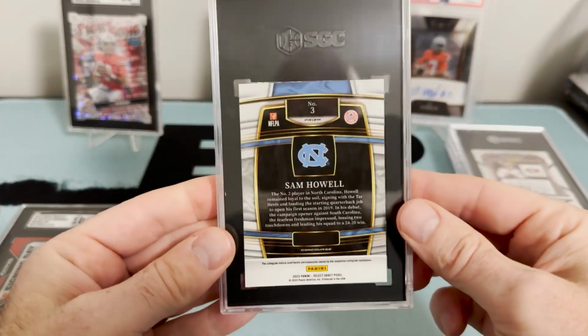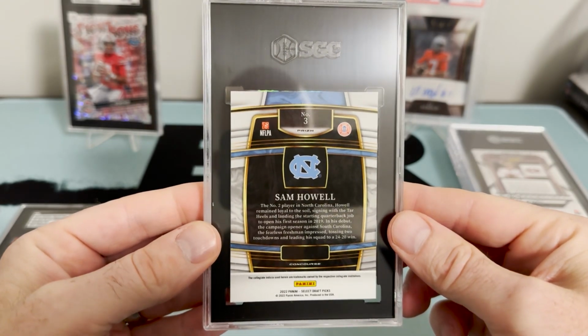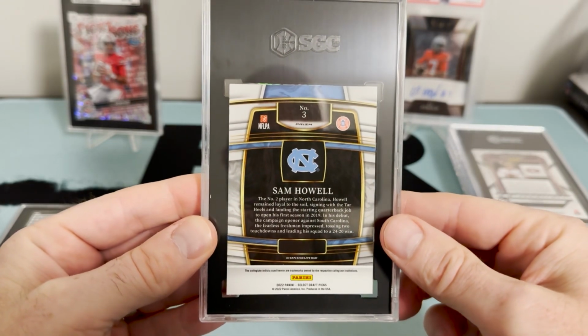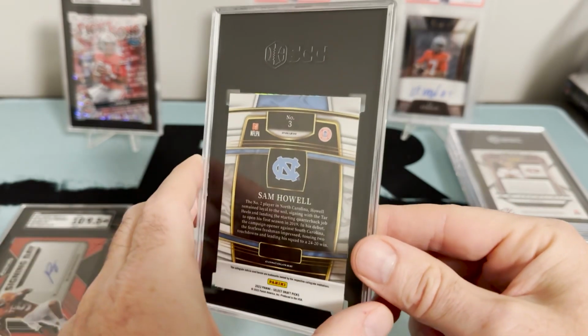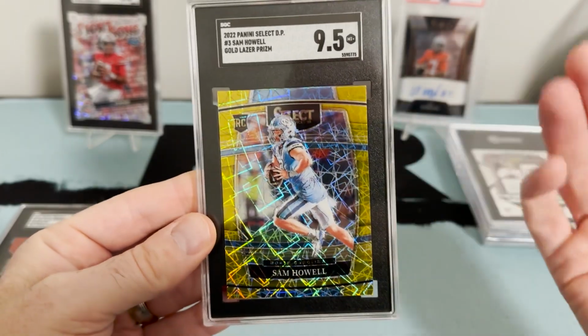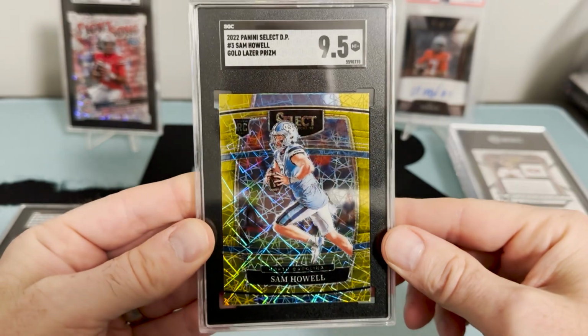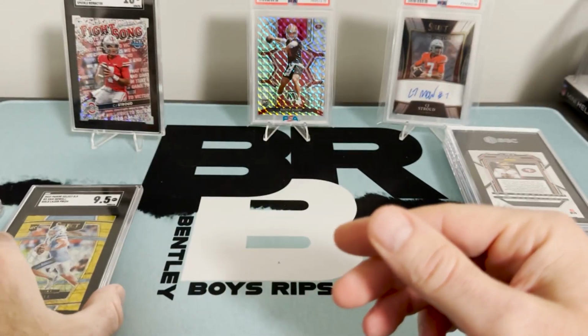I doubt it. So Sam Howell, Gold Laser. This guy's actually having a pretty good second year. So I thought it might be fun to grade some of his cards. I probably should send a few more off just to see what he does. Oh, so 9.5. So again, like I said, I'm shooting for 10. I figured I have close to a 10. Gold Laser Prism. So not like a crazy card there either.